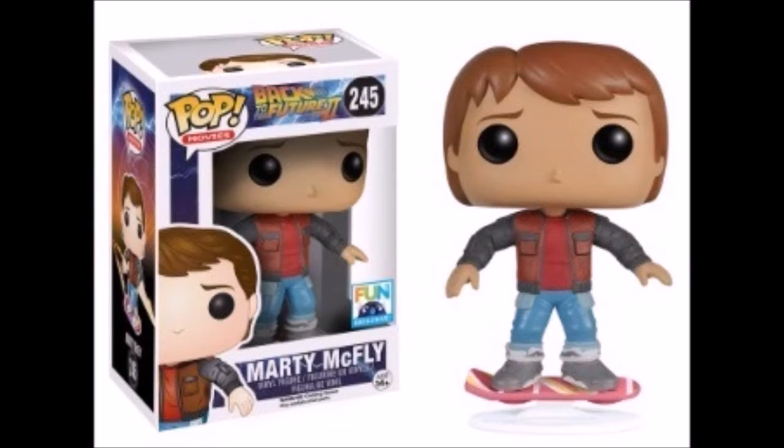I love Back to the Future. I love Marty McFly. The fact that they are making this version of Marty McFly makes me very happy, especially with the fact that it even says Back to the Future Part 2 on the box. So that begs the question, what will be on the way? Will we see versions of Marty and Doc in Back to the Future 3? Will we see Jennifer? Will we see Biff?